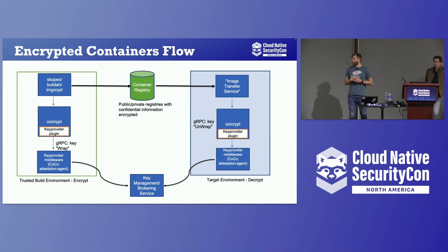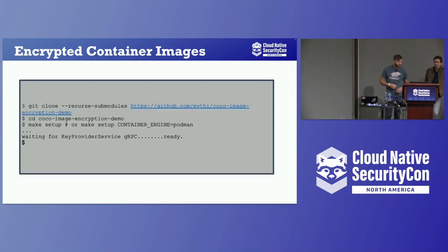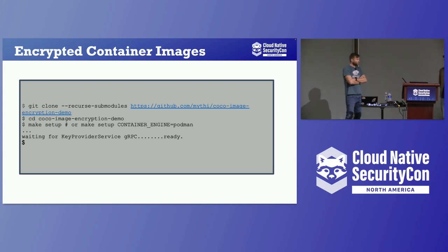So those of you who are willing to try it out may have already found your way to the repository. And maybe I'll just use this one because it's easier. Cloning the repository is the first thing, and I tried to make it as easy as possible to use and follow. There is no magic. What we are doing in the demo is, when you run this after cloning the repository, it also clones the attestation agent as a Git submodule onto your system.